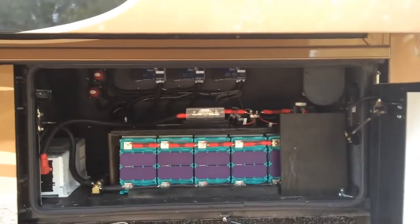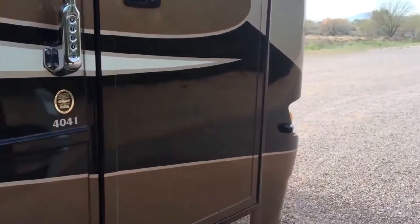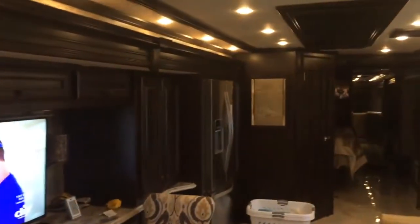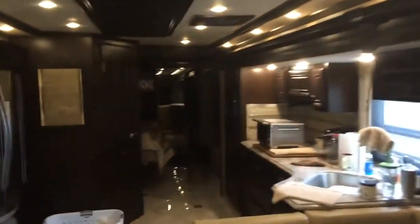The customers have been boondocking for days and days now. They're very happy. Let's take a quick look inside. As we go inside here, this is a 41-foot Dutch Star with a residential fridge. There's articles on the website about that. They have a nice big TV, lots of lights.